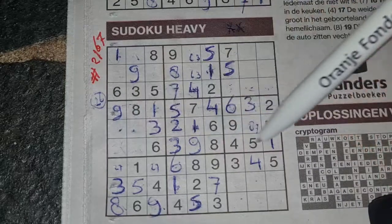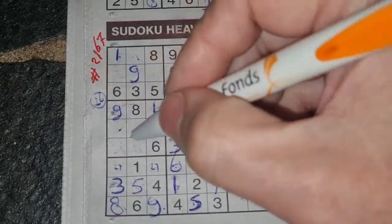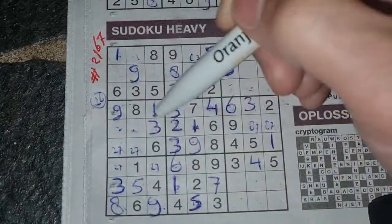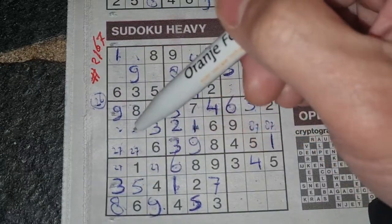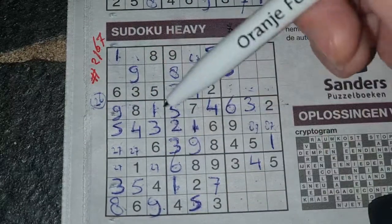2 numbers left in this row for the numbers 2 and 7. Let me mark those 2 boxes. And the other pair in this big square, the 4 and 5. We have a 5 there, no 5 there. 5 should be here and the 4 goes there.